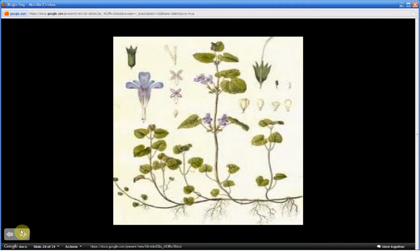This picture shows us how the stems, again, creep along the ground and they root at various intervals or at the nodes or joints. This root system is referred to as rhizomes. Flowers developing at or near the top, not all along these lower portions.